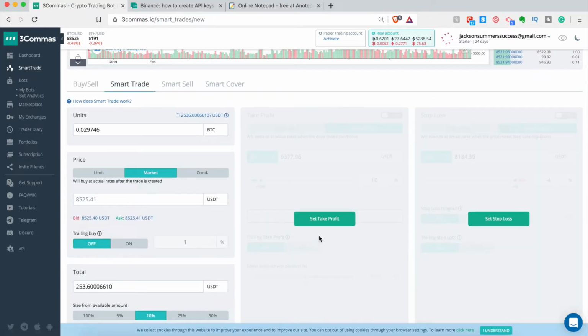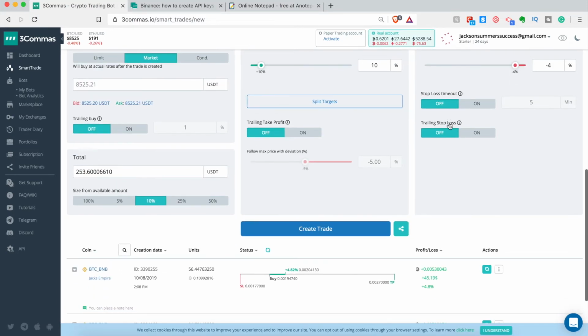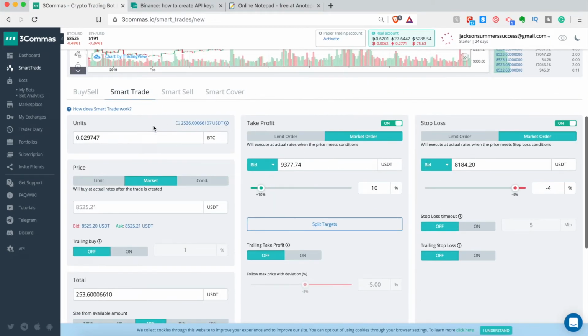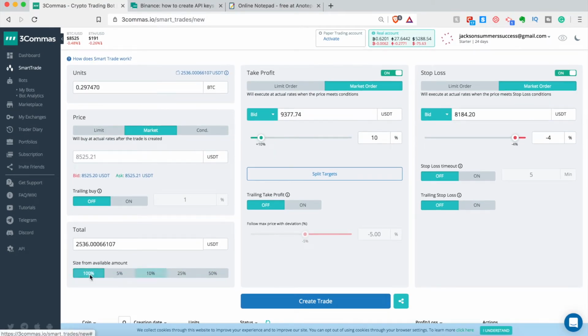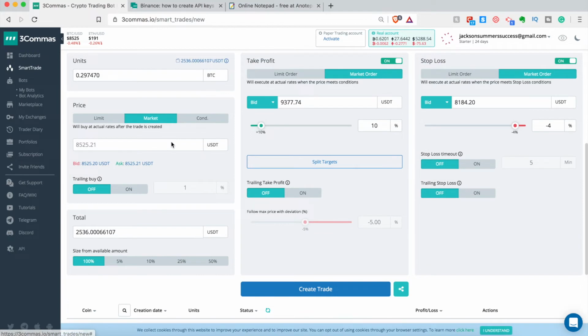I'm not going to make a trade for you guys just because there's really no trades I'm looking at right now other than the ones I'm already in. But for example, let's say if I wanted to use my full 2,536 USDT value, which is Tether, right, to buy some Bitcoin.